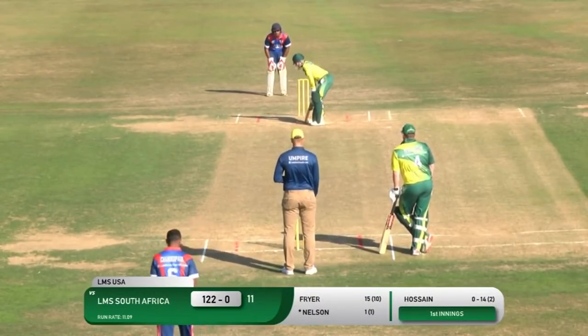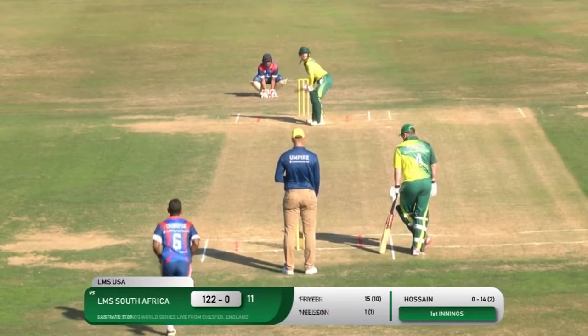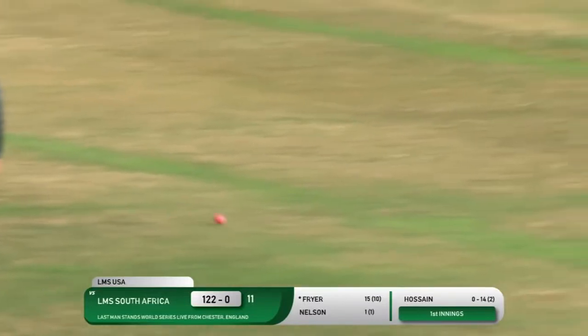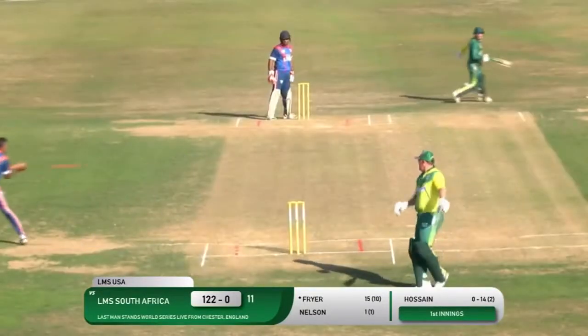So he plays in the LMS. He plays for Masagami, which is actually a Joburg Division 2 side. But he's been making 50s against them, which he should do because the bowling's not quite as good as the Division 1.